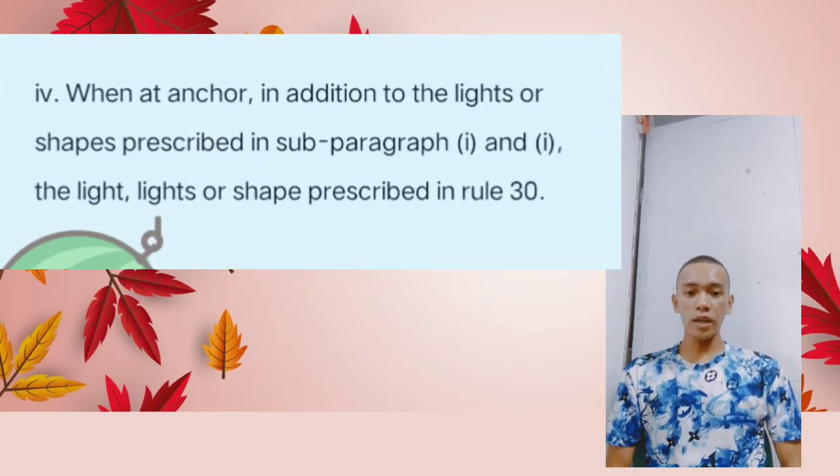When at anchor, in addition to the lights or shapes prescribed in subparagraphs 1 and 2, the lights or shapes prescribed in Rule 30. Then let's watch another video.